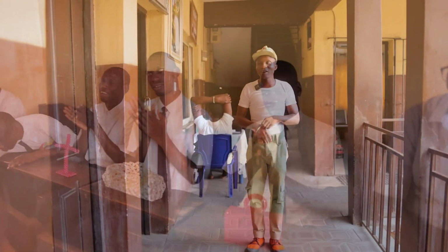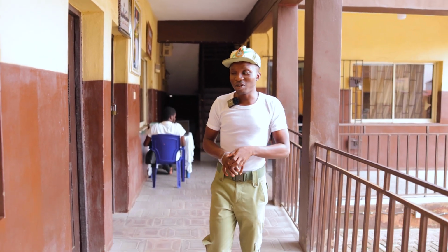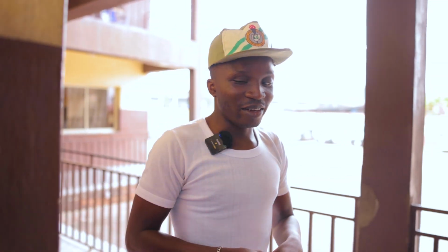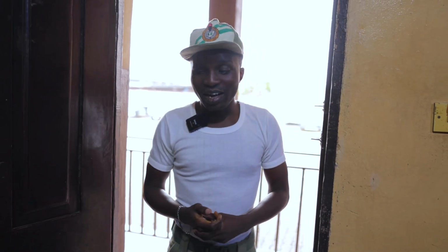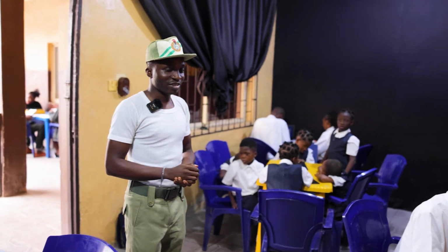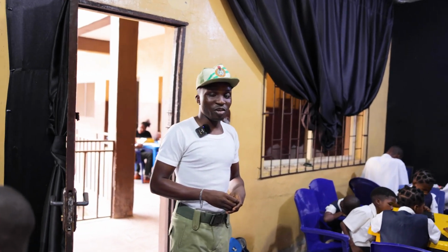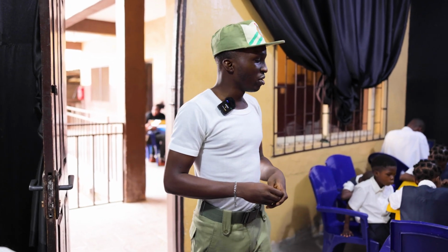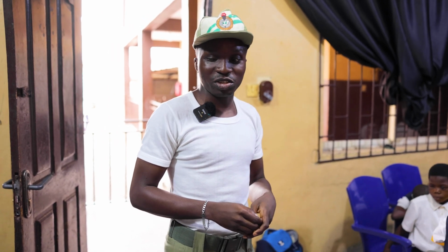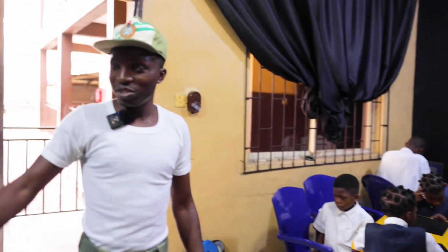Okay, so that is our craft class and department. Come with me as I take you to our multi-purpose hall. Good morning, everybody. Here is our multi-purpose hall. During the week, it serves as a classroom for our nursery and basic school beginners. To my left is the nursery class, and to my right is the beginners' class.